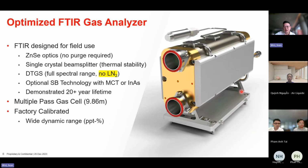This is our gas cell. It is coated with gold. It's a multi-pass gas cell, about 9.86 meters long. That means when the sample comes into the gas cell, it fills up the gas cell. The laser or IR light shines through this gas cell, bouncing back and forth, coming out after about 10 meters of this reflection.